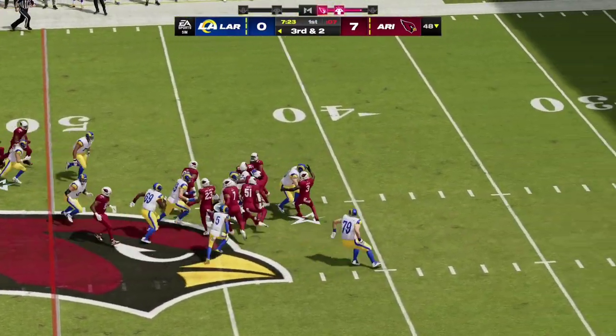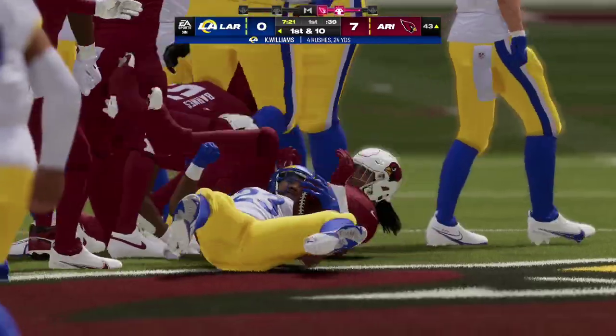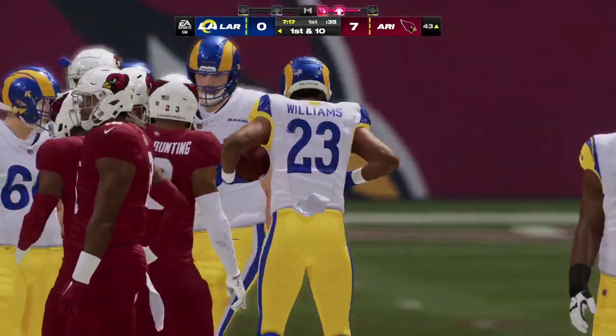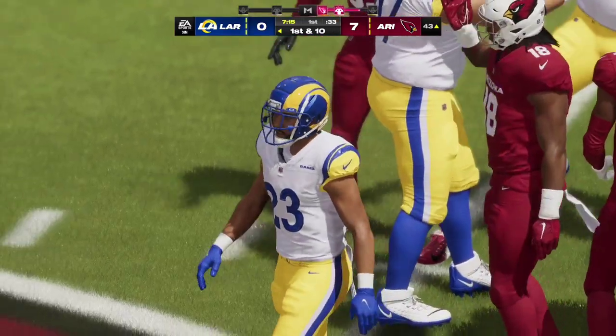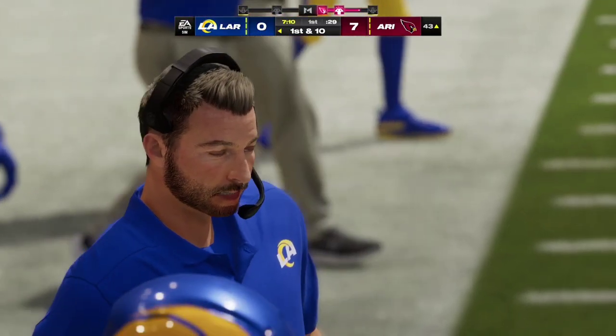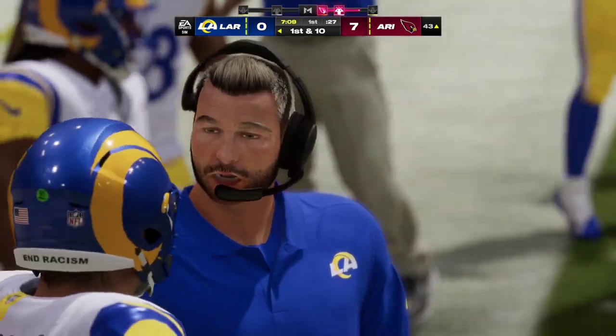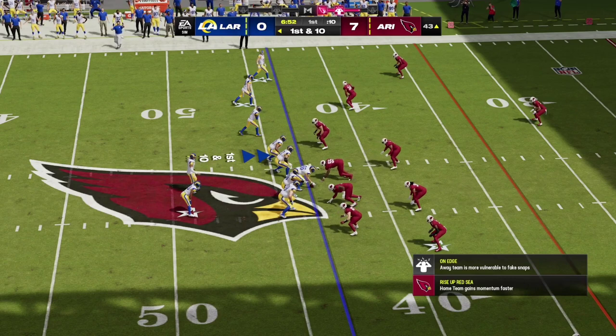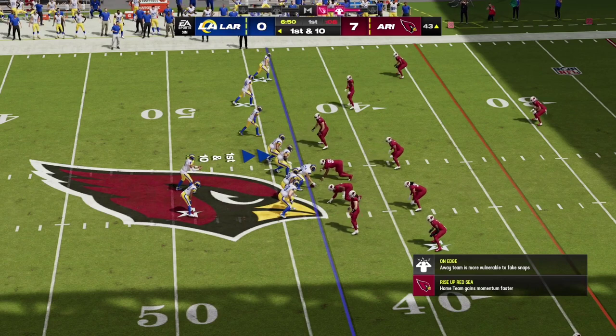Here's Williams. And he's taken down at the 43, but not before picking up the first. The drive stays alive, a third down gain of 8. I don't know about you, but that almost felt like old-time football there. Third and two is not necessarily just a running down anymore. A lot of times they want to throw the ball. They went back to the roots and powered forward and got the first down.